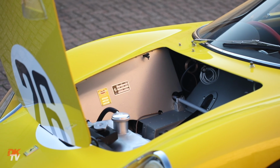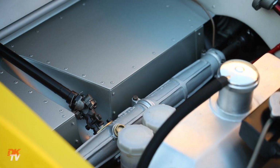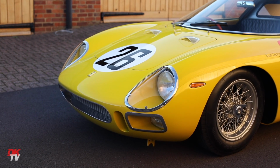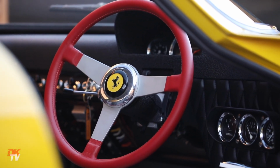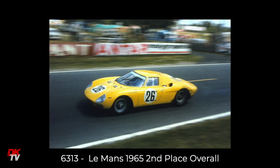Little wonder that it remains one of the marque's most revered models, and few 250LMs boast a history of 6313. It's finished in the specification that it was presented in when it started that famous race in 1965, both interior and exterior. That race being the occasion when it almost was the very last Ferrari to win Le Mans.